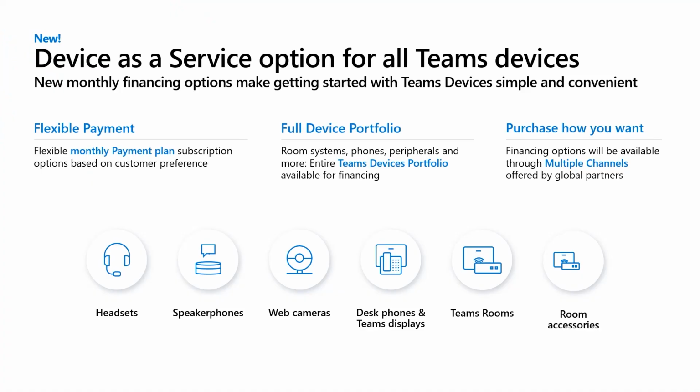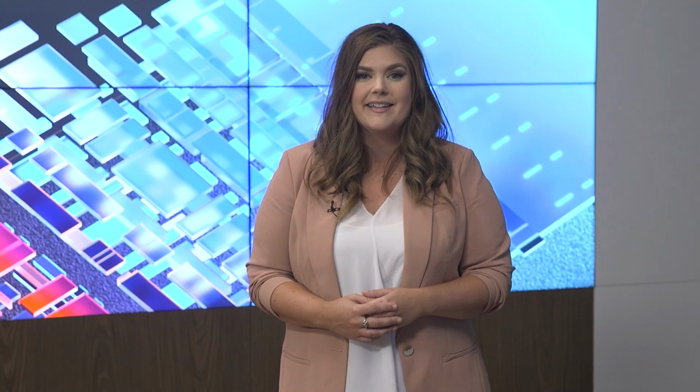Today, we're announcing a new way to easily access our devices. All Teams devices will be available for monthly payment plans as part of our new Device as a Service offering. You'll see alternative financing plans appear in our web purchase experience beginning in the US and Canada. By the end of this year, all categories of Teams devices will have a monthly payment option, expanding your options for purchasing Teams devices. These payment options will be featured on the Teams Devices Showcase, our online marketplace, and we will also feature financing options available through our diverse ecosystem of partners.